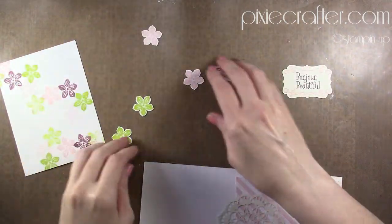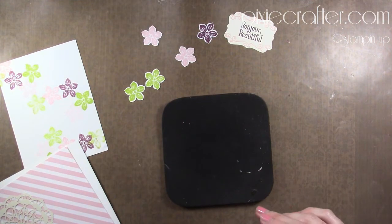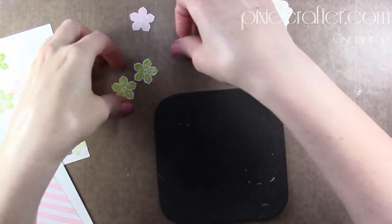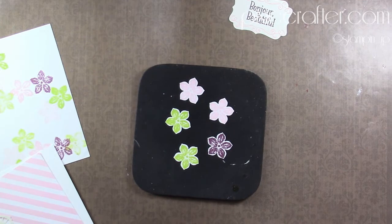Alright, so there we go. We've got all of those punched out, and now I'm going to grab my handy dandy mouse pad. I'm actually going to bring you in a little bit closer. Kind of feel like you can be a little closer. Alright, so what I'm going to do to pop these up and make them a little bit more three-dimensional is to find my pen.